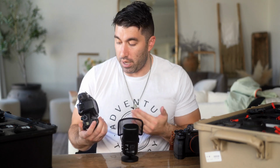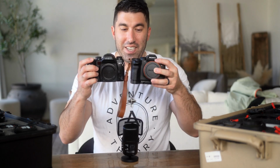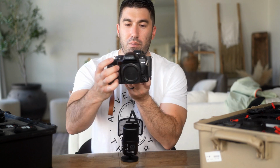Now, when I first was deciding on getting a film camera, I was a little bit concerned about the size associated with film cameras in general. Like, would it have a mirror in it? Is it going to be just as bulky, if not bulkier, than my mirrorless system? And surprise to me, when I got this A7 system and compared it side by side to my A7R5, the sizes are almost identical.